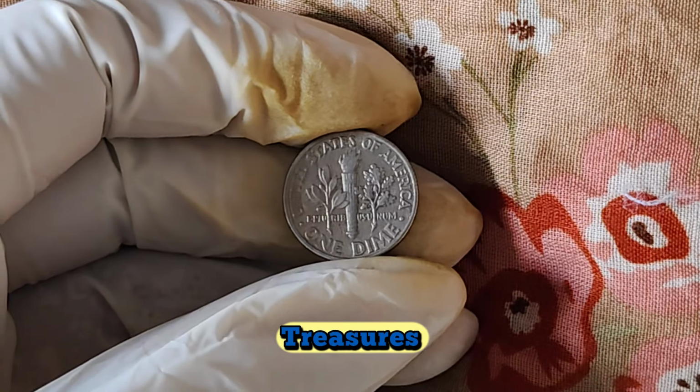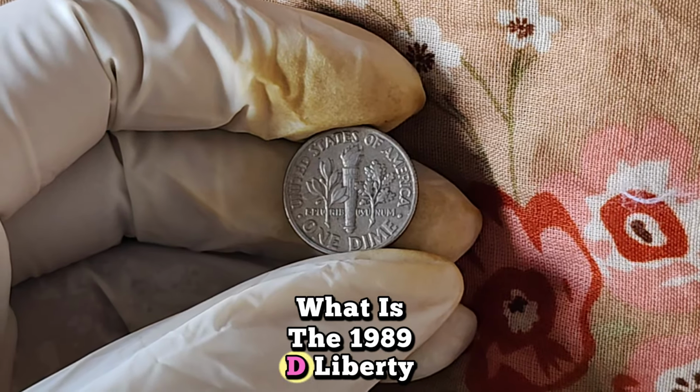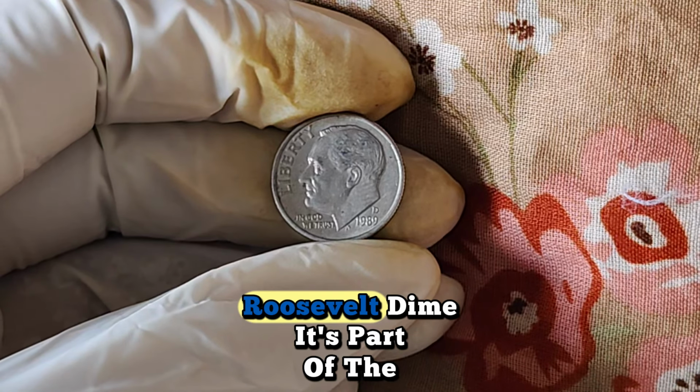American coin treasures. Let's start with the basics. What is the 1989 Liberty 1 dime? This coin, minted in Denver, is officially known as the 1989 Roosevelt dime.